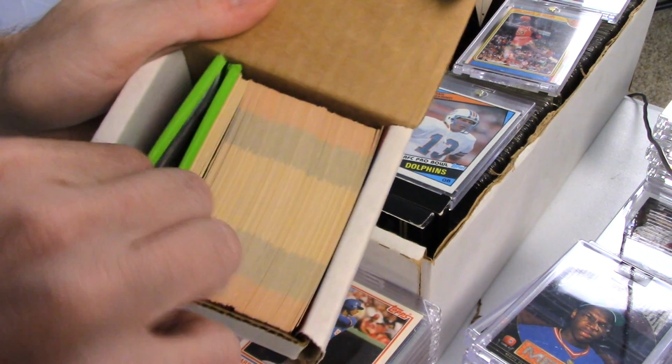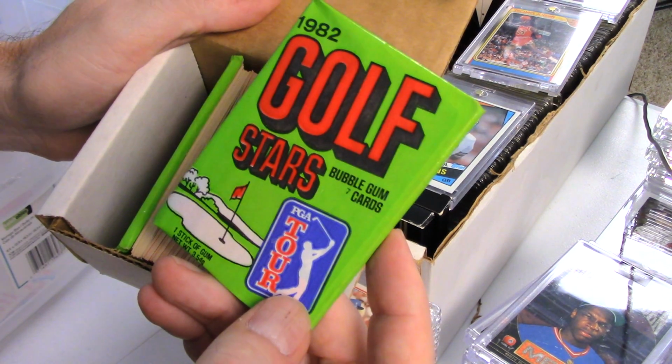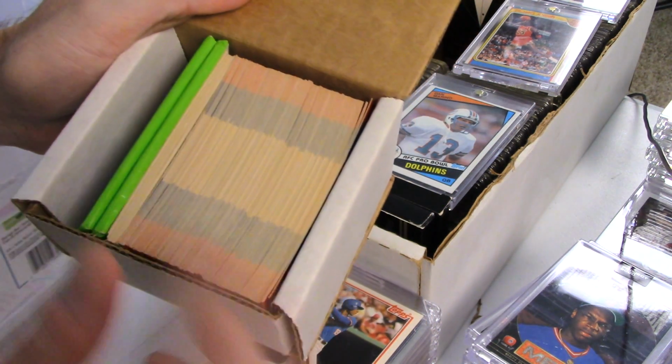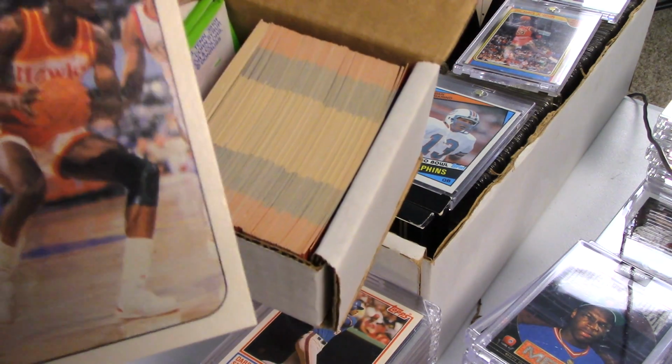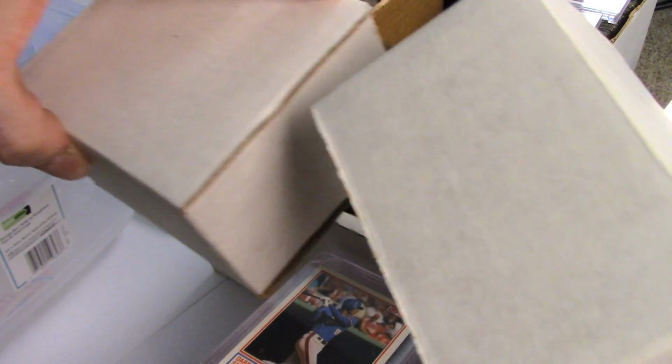Forgot about these. Donruss Golf Stars. I remember getting these for 50 cents a pack and opening a bunch of them. They're in my collection somewhere. This set includes the stickers. And put that one away. Just so you see, I'm not pulling a camera trick here. Here's 2 boxes.